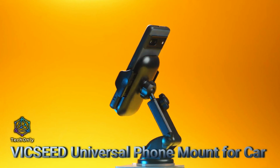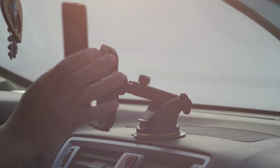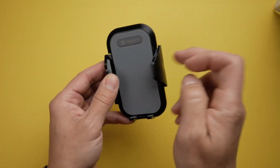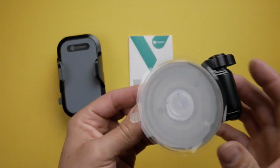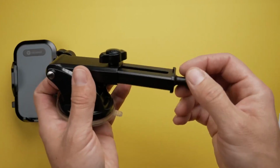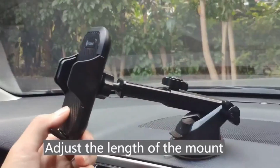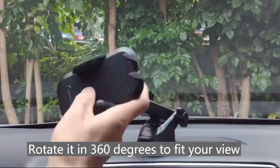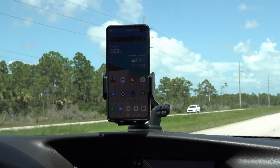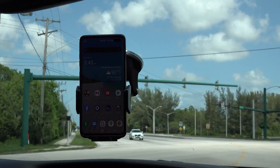VICSEED Universal Phone Mount is a multifunctional phone holder that can be mounted on the dashboard, windshield, or air vent. It has an upgraded, super strong, sticky suction cup and a two-step lock mechanism that provides extremely strong suction power. The VICSEED car phone holder mount has a sleek and unobtrusive style, and at 30% smaller than other phone holders for cars, it won't block airflows or the view of the road.